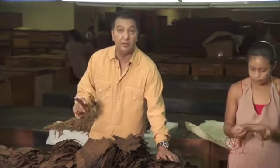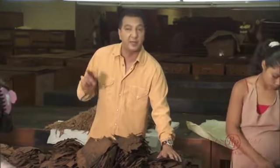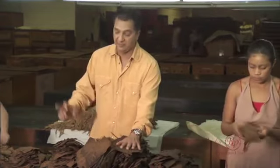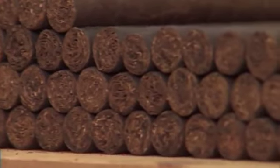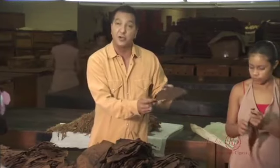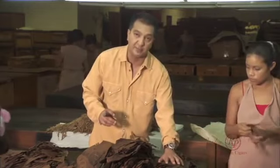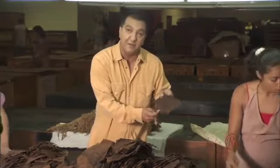So to ensure that we have consistency in the blend, when I make a blend, it'll be the 8th priming from a particular farm in Costa Rica, 7th priming from a particular farm in Esteli, 6th priming from a particular farm in Hamastran. This way it guarantees that every cigar has the same leaf from the same tobacco plant, from the same farm. The other thing it helps us ensure is that we can ferment the tobacco separately by primings. Because if I took the whole bale of Ligero and fermented it together, the 8th priming would be under fermented and the 6th priming would get over fermented.